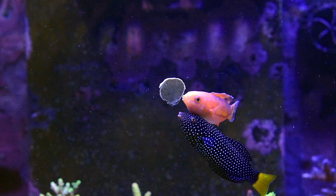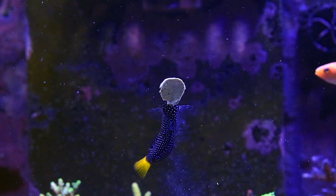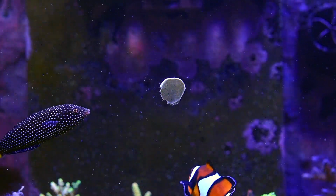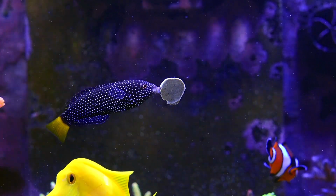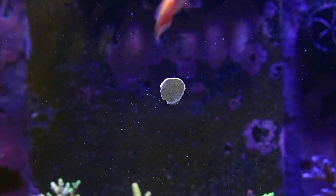So that's it for the top-down tour. Again, I'm not entirely sure why the corals are taking off right now, but I'm certainly happy about it, so I'm not complaining.